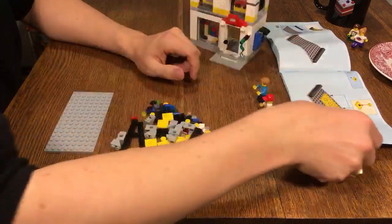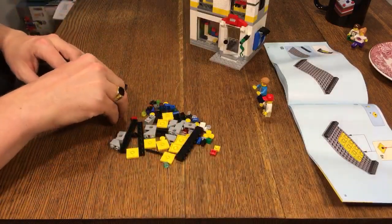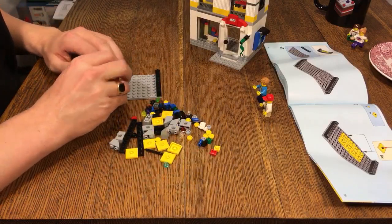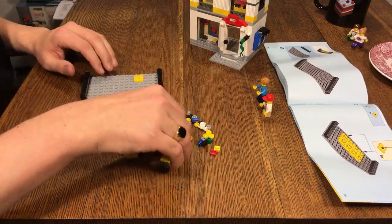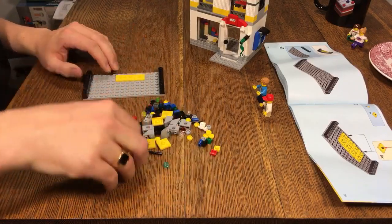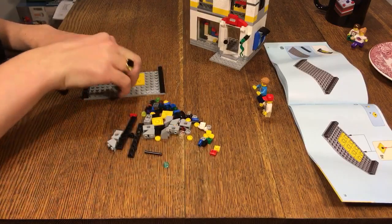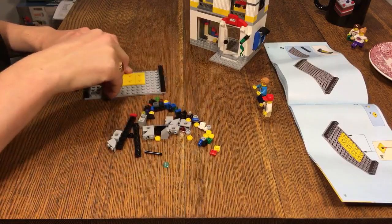There we go. Yeah, the roller coaster is a cool set. It's a little too big for me and my Lego city, but if you have the room and if you have the idea of having it in your city, I think it does look wonderful. And I do like that you can actually motorize the small carts so they can sort of keep going by themselves. That is actually pretty cool.